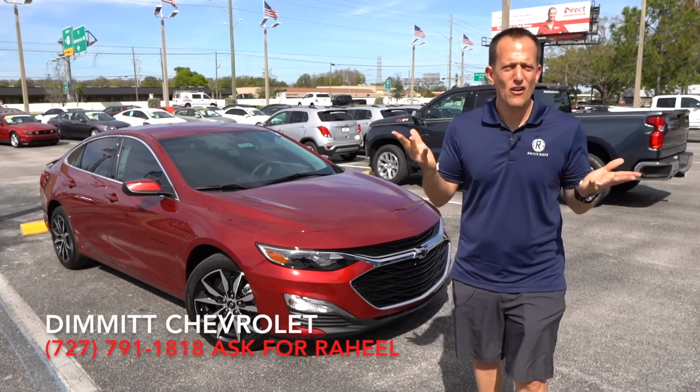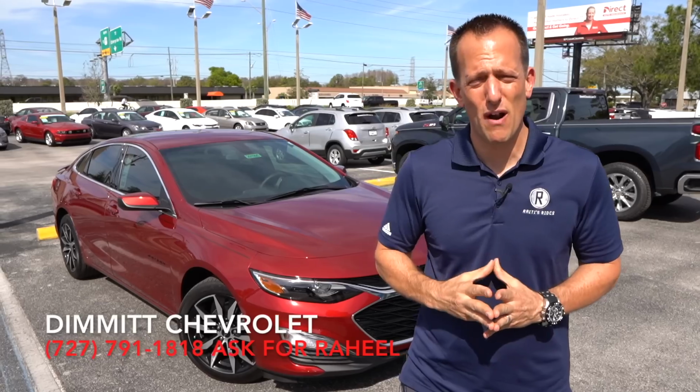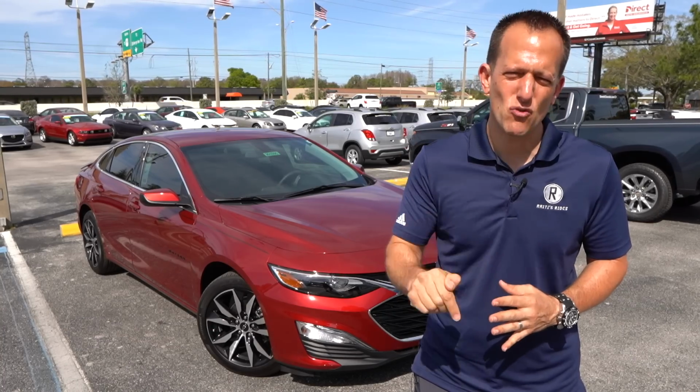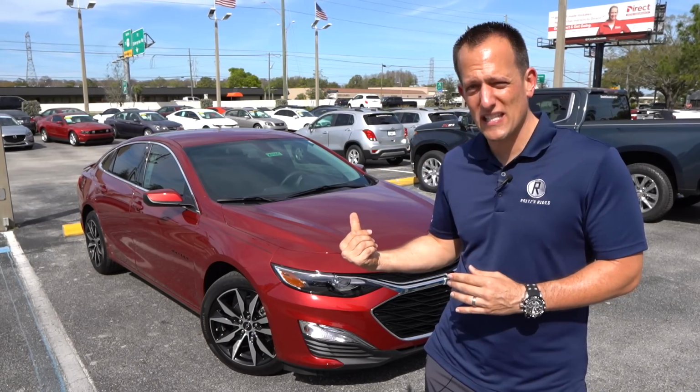First of all, how long has Chevrolet been around? It seems like they've been around forever. They've been around since 1911, if you could believe that. The Chevrolet Malibu first hit the streets all the way back in 1964. And it was one of those very popular cars that so many people have memories of growing up in. Chevy Malibu continues to this day.